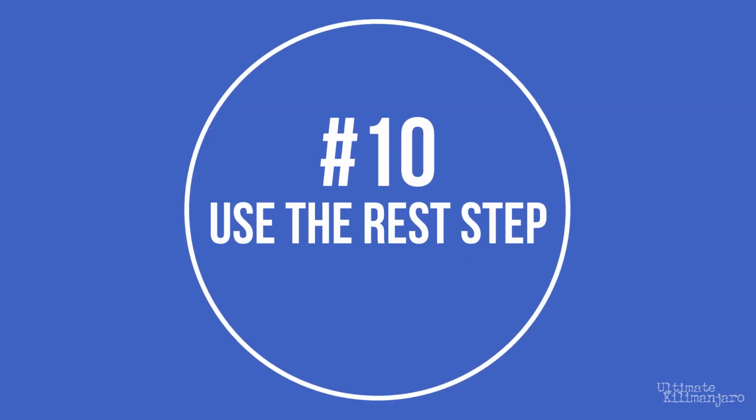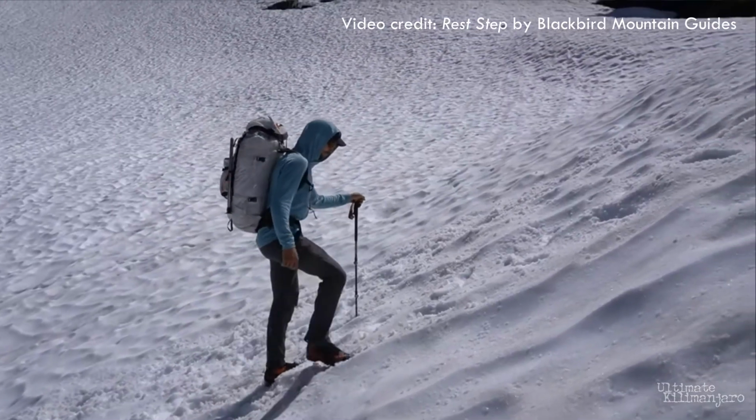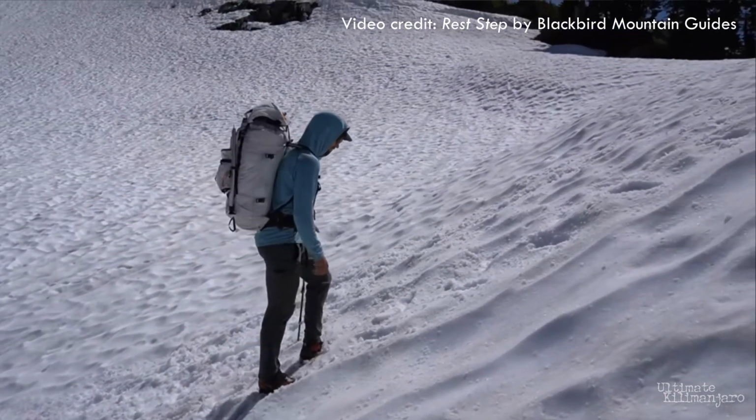Number 10, use the rest step. Mountaineers have a technique of ascending steep grades known as the rest step. As the term might suggest, the rest step allows you to rest for a moment in between each step. This is accomplished by pausing when your back leg is stacked. With normal walking, the forward and upward progress is smooth and consistent. But with the rest step, there's an obvious break and rhythm in the movement.